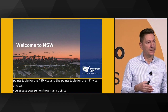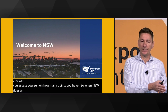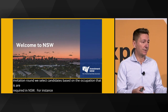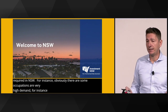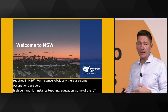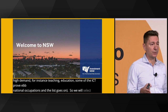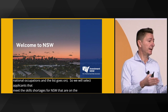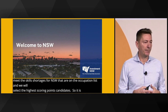So when New South Wales does an invitation round, we select candidates based on the occupations that are required in New South Wales. For instance, there are some occupations that are very high demand, such as teaching, education, some of the ICT professional occupations, and the list goes on. So we will select applicants that meet the skills shortages for New South Wales that are on the occupation list, and we will select the highest scoring points candidates. So it is really a competitive process.